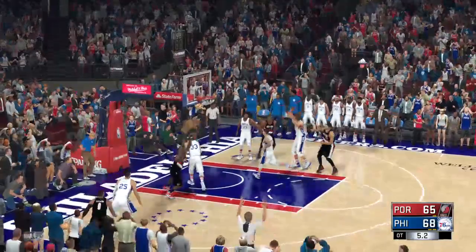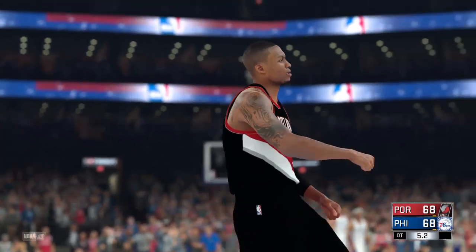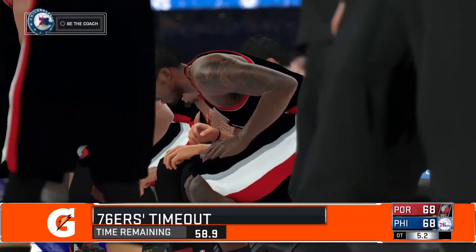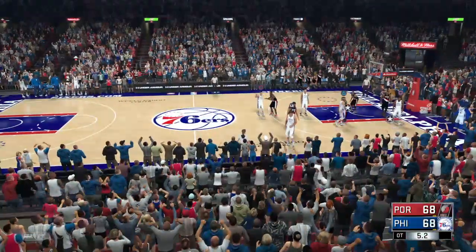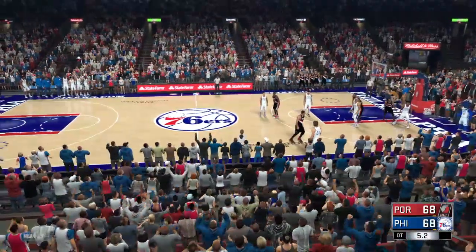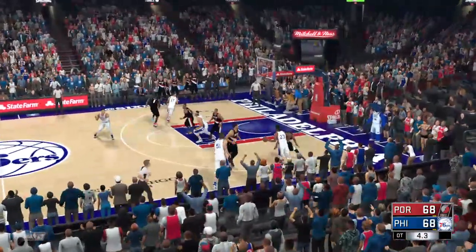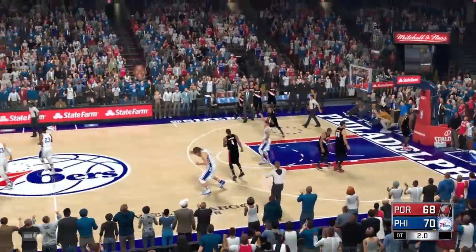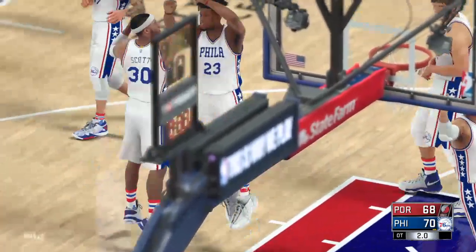3-pointer, Lillard. Bullseye! A tremendous 3 to tie it up. And he wants the ball at the end of the games. You can see why Lillard's stepping up again to the challenge. Timeout called by the 76ers. 5 seconds left to play in OT, and this battle continuing. Puts it up off the inbound. It's good! The coach has to be proud of how that play turned out. Brilliant set there to get the open look.